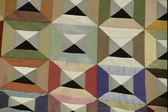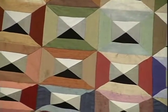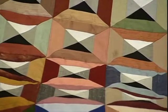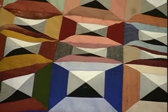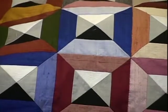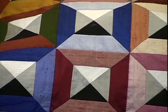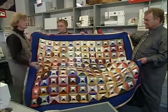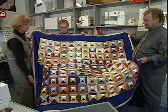He says he has a friendly neighbor. She works in a firm that imports pillows from China. She brought 300 pillows to him, and he cut them and used them again for this quilt. Well, it is wonderful. It has such a shimmering look to it.